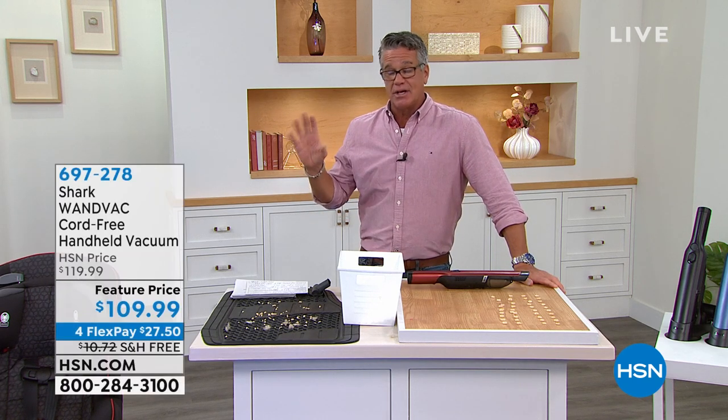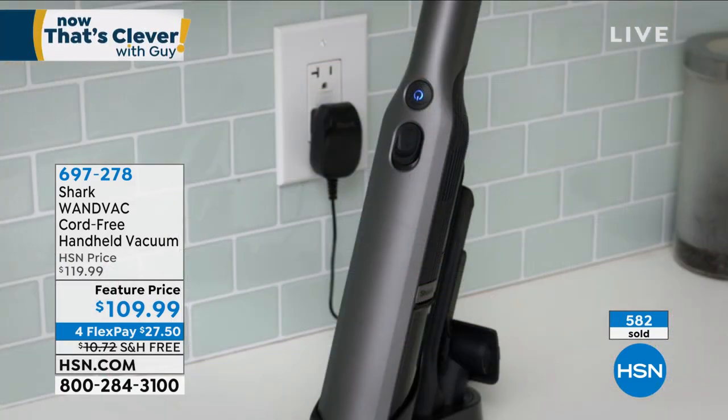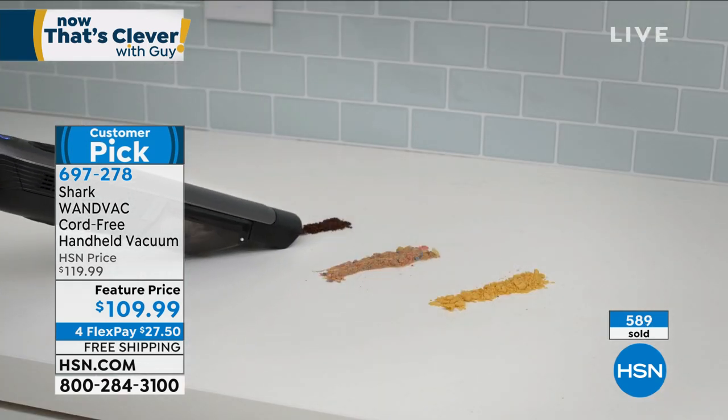Here's the bottom line with this, and I've said it before. I use it every single day. It's probably one of my most used items in my house. It's just a go-to thing. It's always there. It's always charged. I love the fact that it comes with the charging device, so you just park it every day.